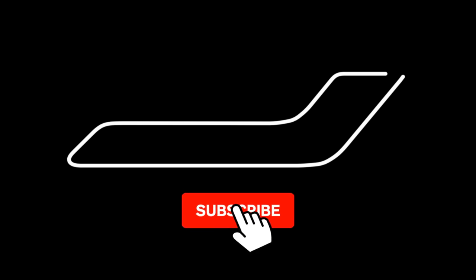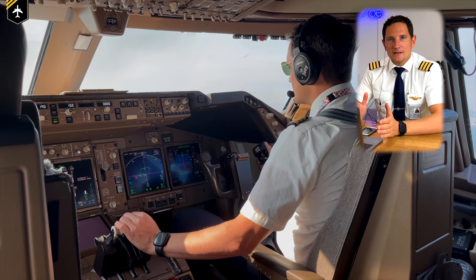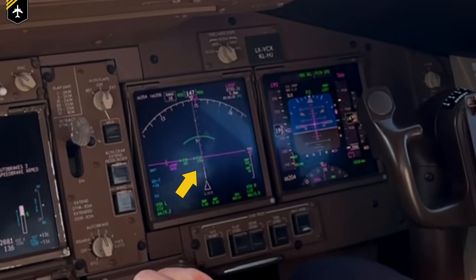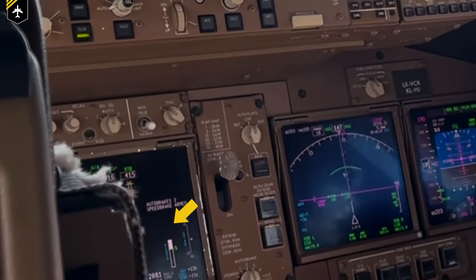Correct, 490 uniform, good morning, wind 030 degrees, 5 knots, 106 Kirtland. As you can see in this video here, we are at a 90 degree angle to the final approach course. The flaps 5 are already set, the autopilot is disengaged.